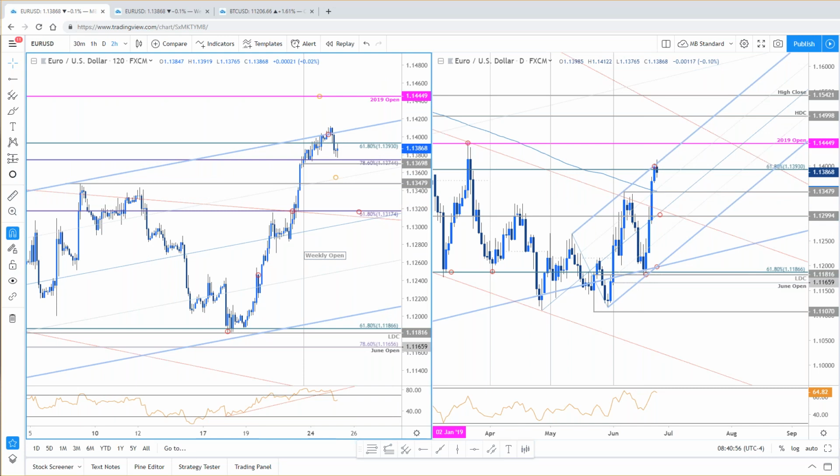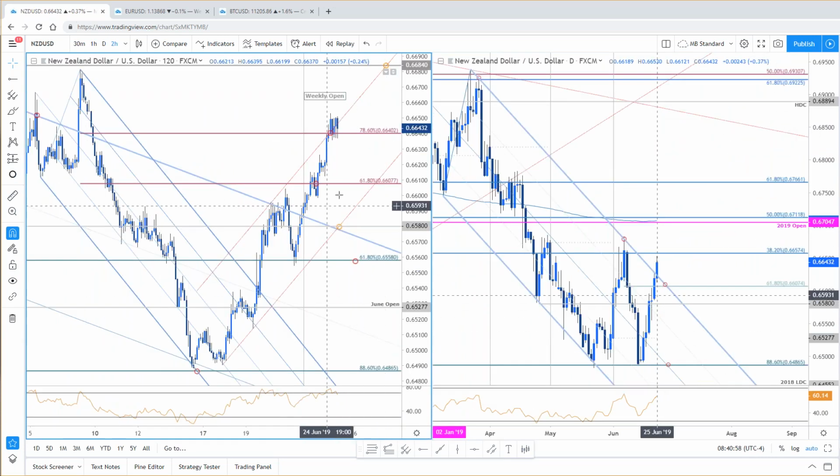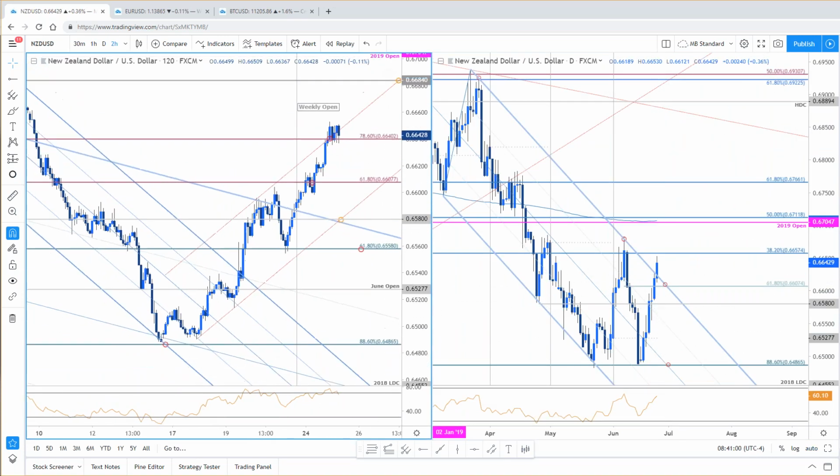The pullback in Kiwi was really short-lived. Here's what it looked like. Kind of just a zigzag ripped through 6607. Here's 6640. Obviously, we've popped through it, but we're kind of straddling that region now.